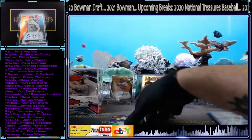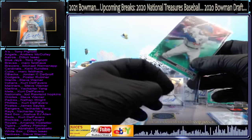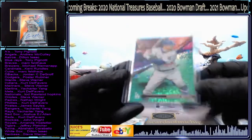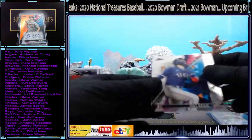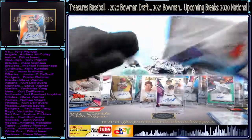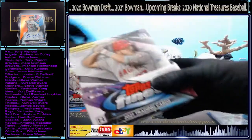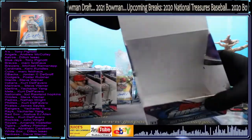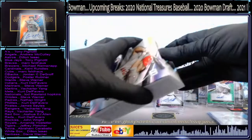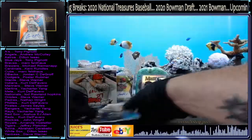And nice. Mookie Betts, 125 for the Dodgers. Mookie. Nice looking card. KB and Joey Gallo. All right, guys. We are getting down there. Let's finish this bad boy strong.